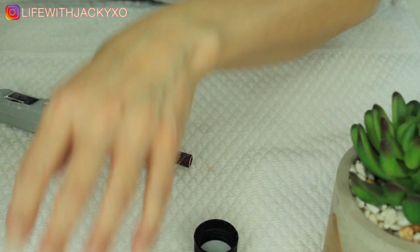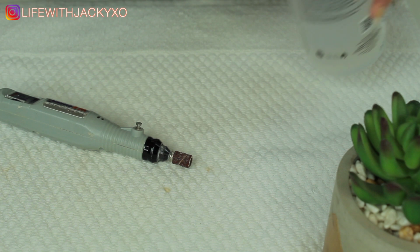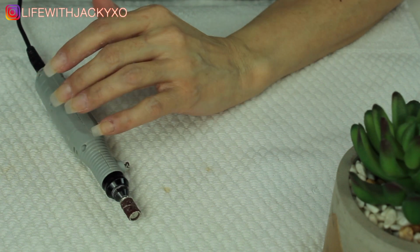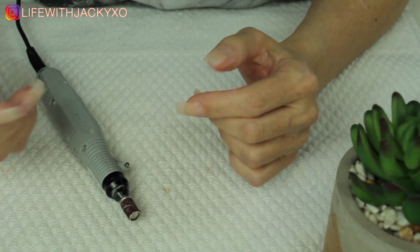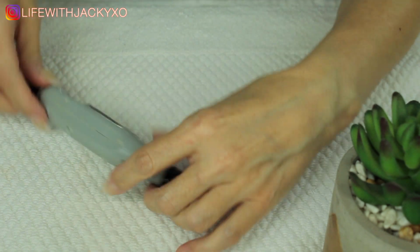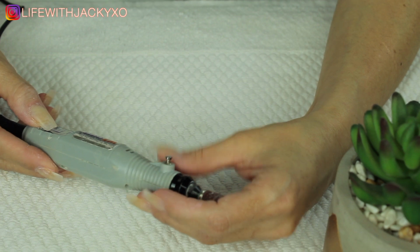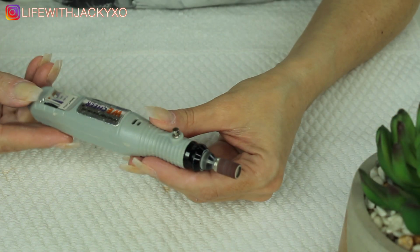Now, don't be alarmed, you're gonna get a huge mess too. So make sure you're in an area where it's gonna get messy. The powder does go everywhere, but that's very normal. I do wanna invest in this little machine that sucks the powder as you're doing your nails, because my goodness, I need it. If you don't have that machine, I just wanna let you know, it does get messy. My setting is not really loud.